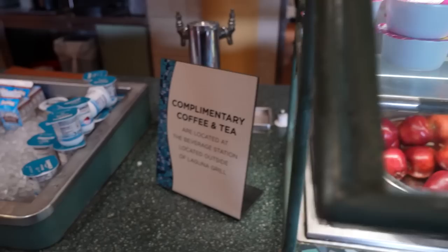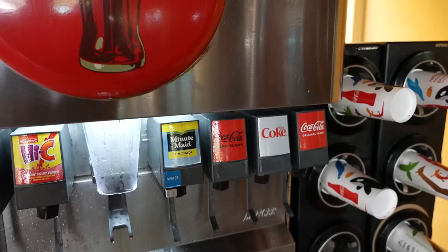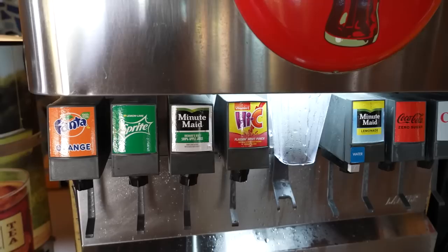And then there is complimentary coffee and tea located at the beverage station outside. And we've got yogurt and chocolate milk and applesauce and regular milk, frosted flakes, and a box of raisins too. Outside for drinks, they've got some Coke, Diet Coke, Coke Zero, Minute Maid, lemonade, Hi-C, apple juice, Sprite, some Fanta, some iced tea. And of course in the morning, they have some orange juice.